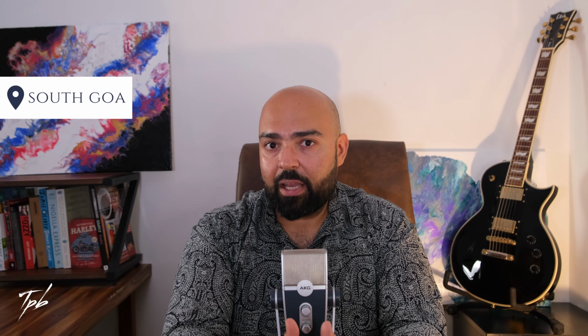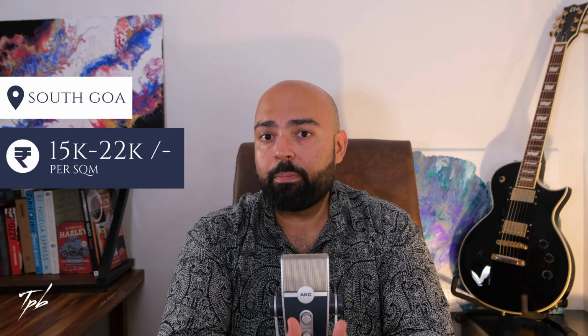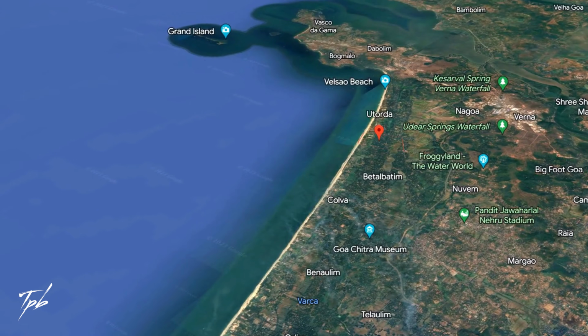So it doesn't have the kind of demand that North Goa has, but in terms of scenic beauty and beach proximity, it's actually a lot better than North Goa in many ways. So land here can be bought for anything between 15 to about 22,000 rupees per square meter. And the parts of South Goa that we recommend would be anything from Utorda beach all the way down to Varca beach.